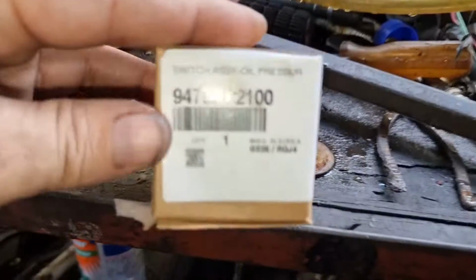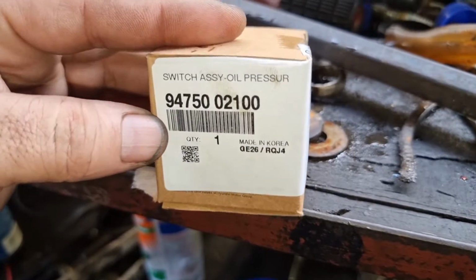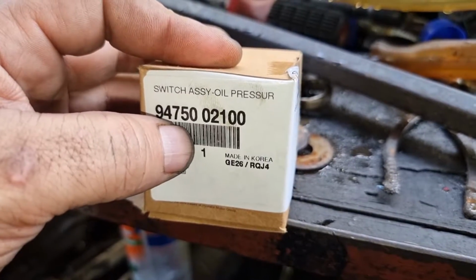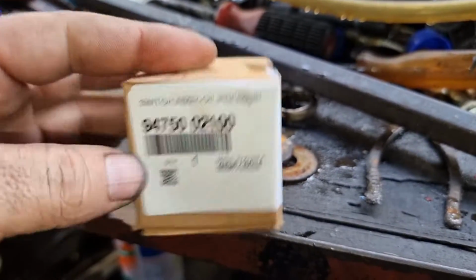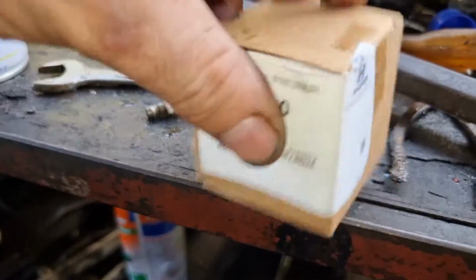Let me get the replacement and begin to assemble. Actually, we're going to have to clean up that compartment a little bit. So we got the part. The part is a switch AC oil pressure, made in Korea, 94750 02100. All right, original, genuine.